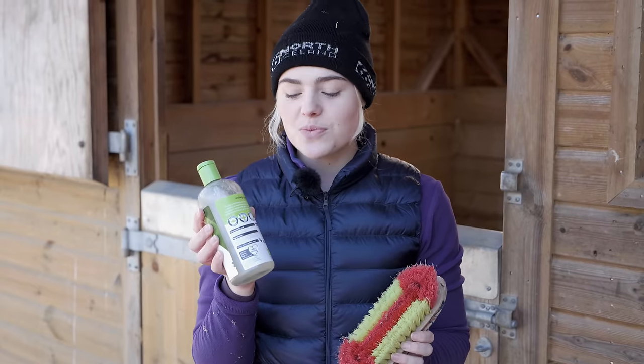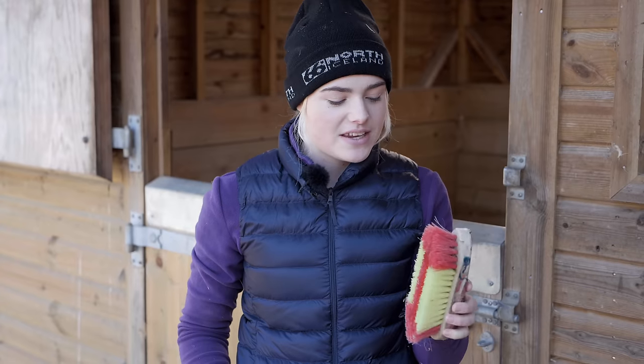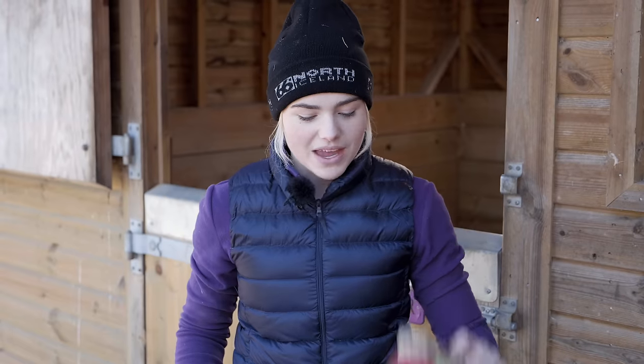So I've just got some washing up liquid, which of course I'm going to wash off really well once I wash the buckets. And then I've also got this stiff brush or dandy brush here, because the bristles are really stiff, they're really good at getting into little nooks and crannies and getting all the mud out, because especially Toby and Bruno's buckets, they are just covered in mud at the bottom. So time for a good old scrub.